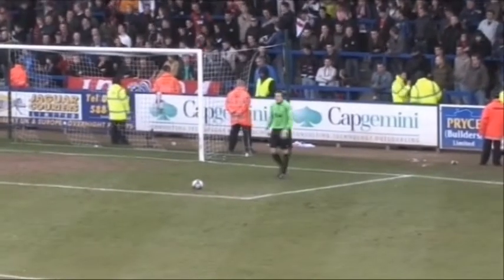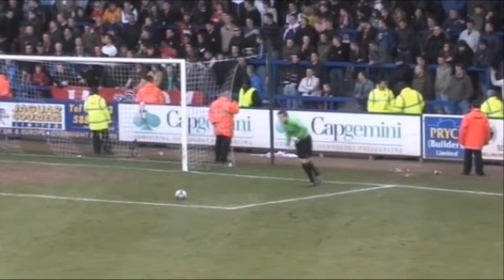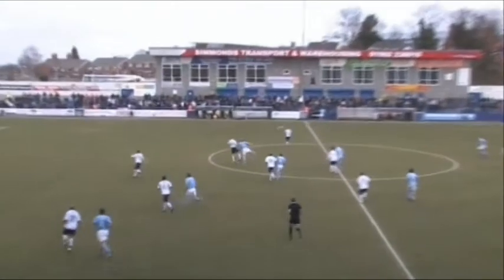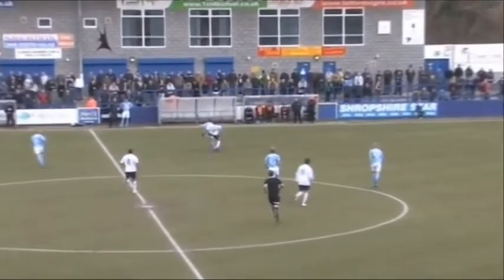You've seen those go in. When you're playing well, when you're winning games, those do go in. But at the moment, Telford are not in the best run of form, and unfortunately Andy Brown can only see that one wide. Well, he's on the ground, wasn't he, Steve? He did ever so well to get his foot onto it in the end.